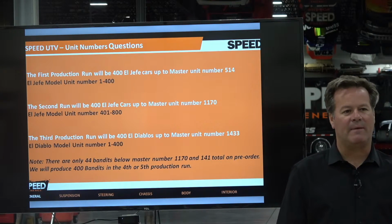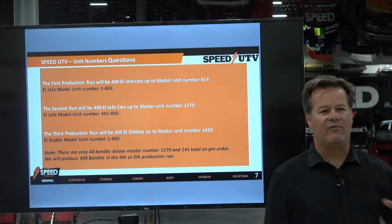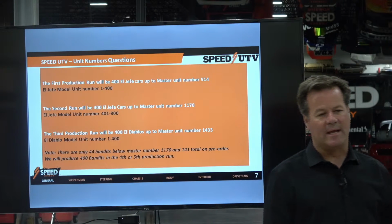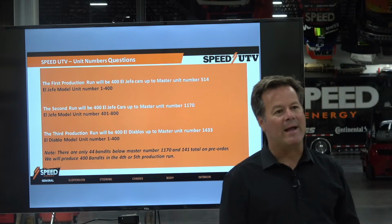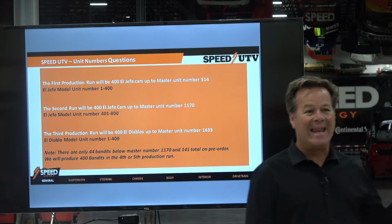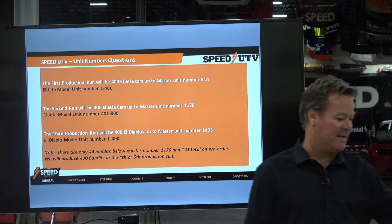44th Bandit, I'm sorry, man. I love the Bandit. It's going to be a fun little trail car, but it's not going to go through the hoops like an El Diablo. But then again, what do I know? Max went the fastest lap in a 95-inch wheelbase car in an NA car at the UTV Nationals last weekend.